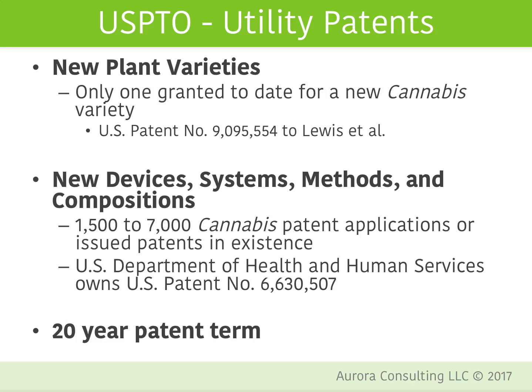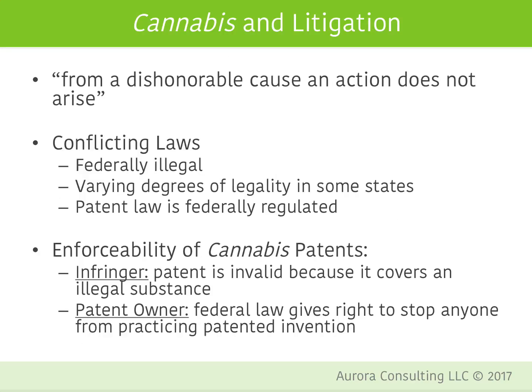And again, this is a 20-year patent term, similar to the plant variety protection certificate and the plant patent. So that's a mouthful there on that slide, but that's one of the main avenues and probably your strongest avenue for protection of your new variety or your new devices that you are creating or software.